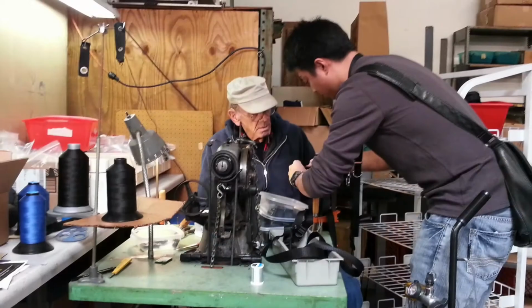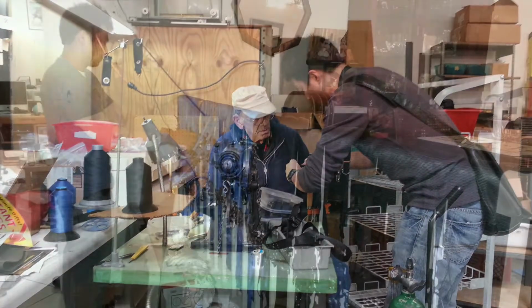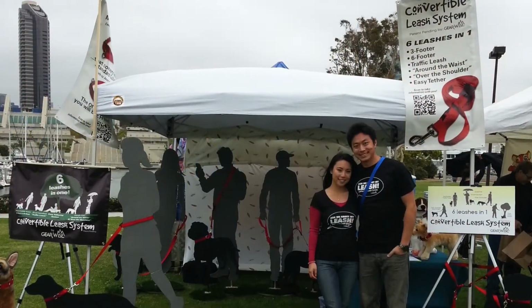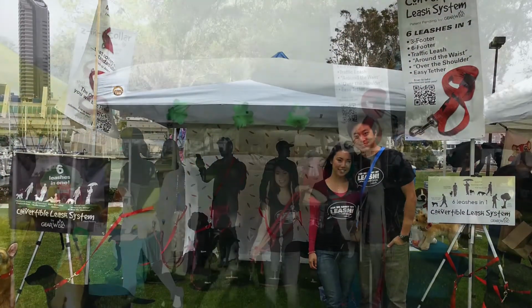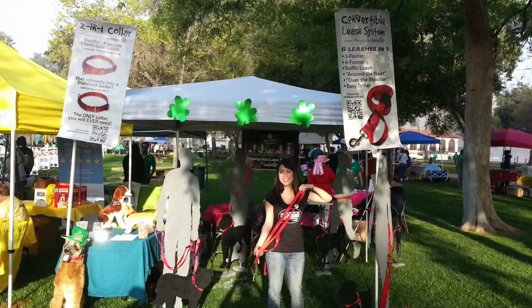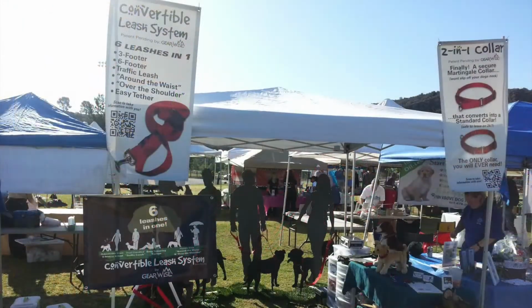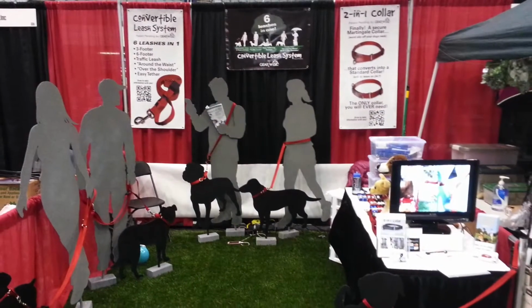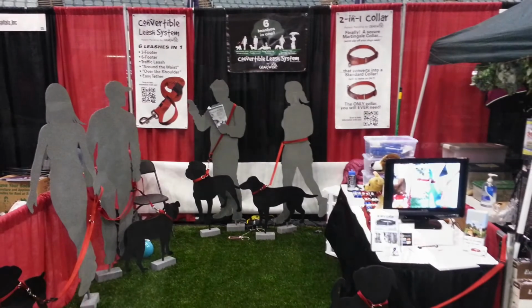From then on, our outings with Cooper were so much more fun and convenient, as we could quickly change from one function to the next without having to change leashes or even stop walking. With a small production run, I took the Convertible Leash System to dog shows all over the LA and Orange County area. Our customers loved our product. The military-grade buckles made them feel secure walking their small and medium-sized dogs.